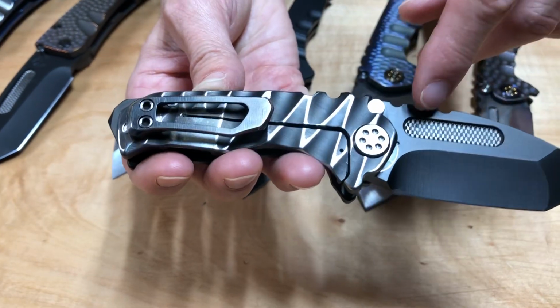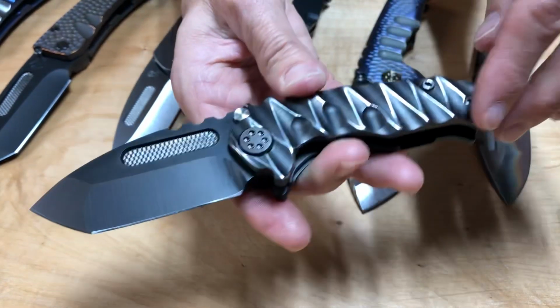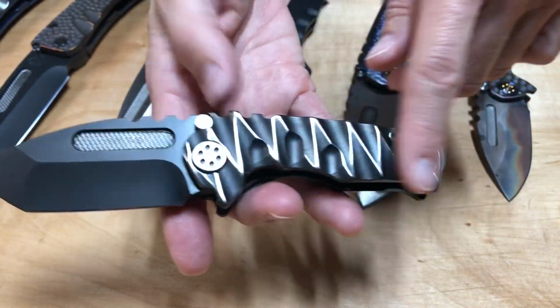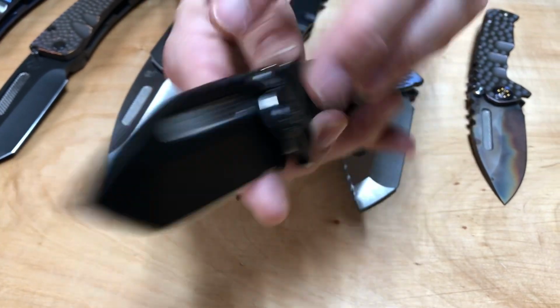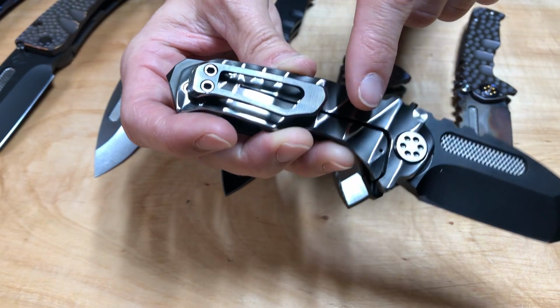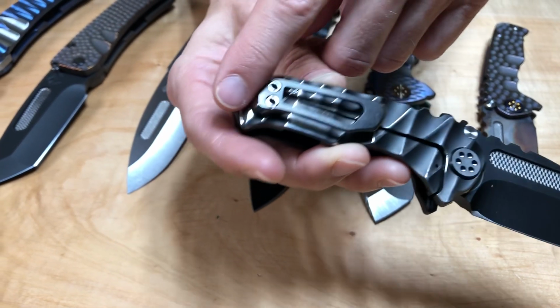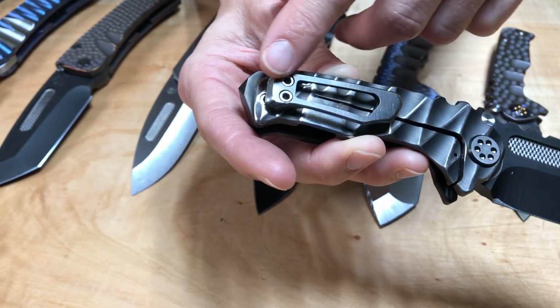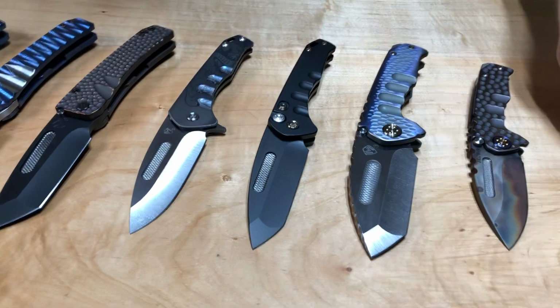It is all PVD coated with lightning sculpting, and then we went in afterwards and polished off the tops of the lightning. So it's silver and black, PVD hard pivots with brushed flats, and a PVD clip. We do pinstriping on clips, and this is the latter. It's got some heavy contouring and polishing, so that's got some extra work done to it.